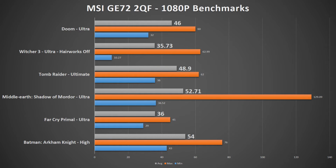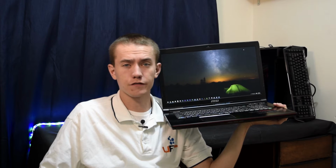Fortunately, the 5700 HQ and GTX 970M are more than adequate for the 1080p display the Apache Pro has. At the very highest settings, most games saw really good real-world performance. The Witcher 3, of course, is brutal, but still plays well if you're willing to drop the settings a smidge. So the GE72 2QF is definitely a solid performer.